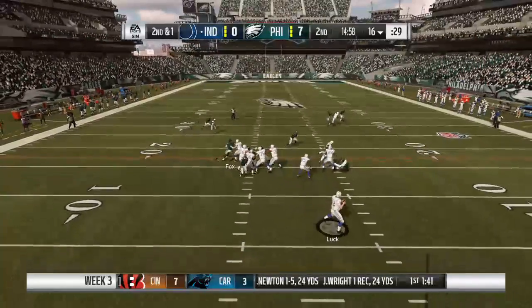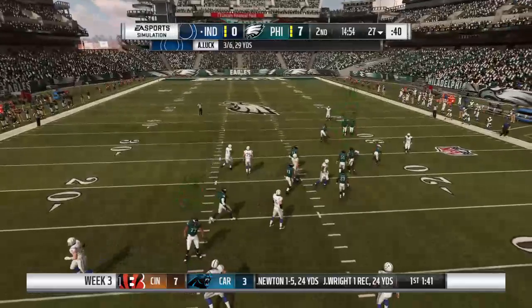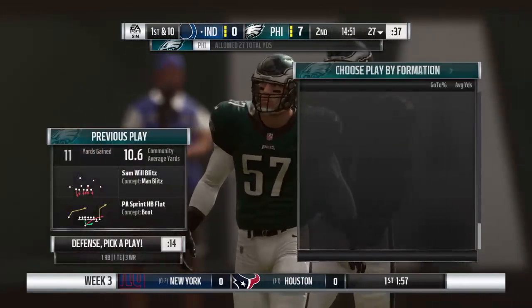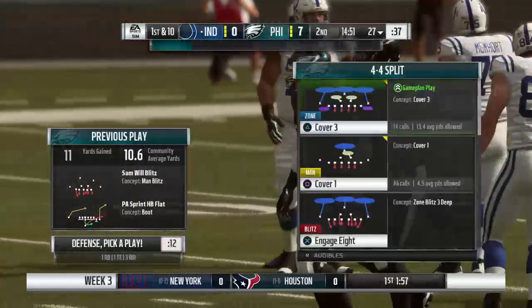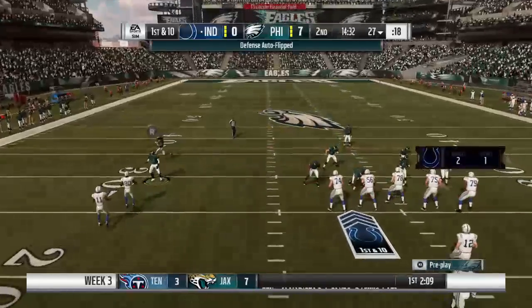Now it's Luck off the bootleg. It's complete here to T.Y. Hilton. And he's taken down, but not before he gets this across the 25-yard line. Hilton's first catch, good for a first down.